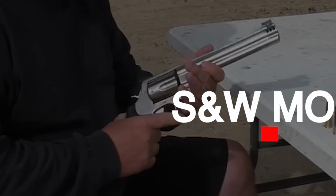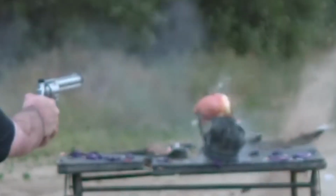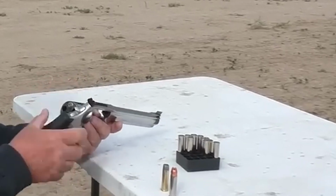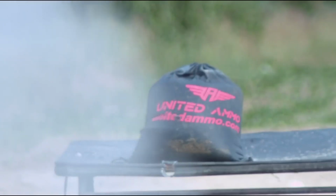Number 12. S&W Model 500, $1,500. The Smith & Wesson Model 500 revolver is the most powerful revolver in production today, capable of producing 3,032 foot-pounds of energy and firing a bullet at over 2,000 feet per second. This revolver has earned a special place in the hearts of gun enthusiasts.